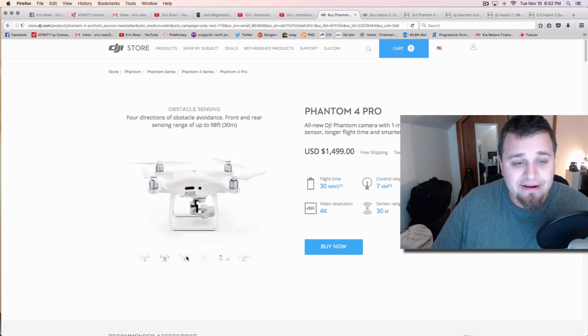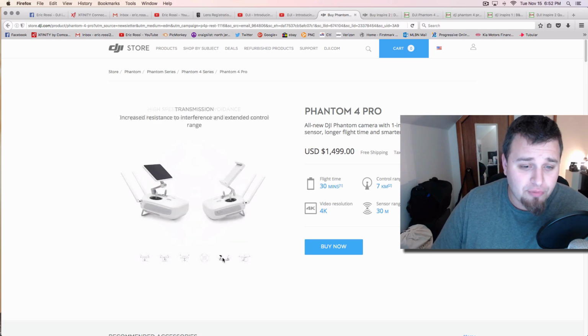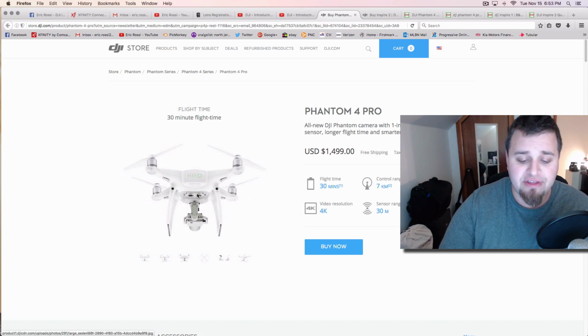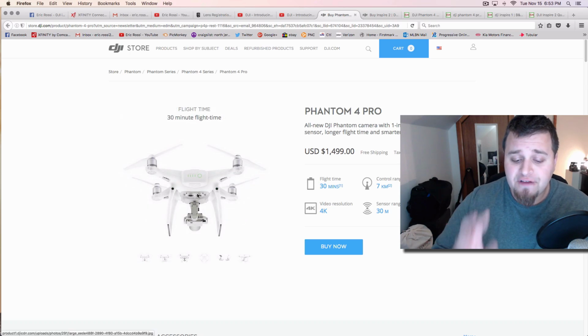So if you do notice right here, it really does look like the 4, pretty much, except you're getting a couple different things. You're getting more sensors and everything onto it. But essentially, the Phantom 4 Pro is going to be $1,500, so $1,499. There is the Pro Plus, which a lot of people are forgetting, which I'll cover in one second.